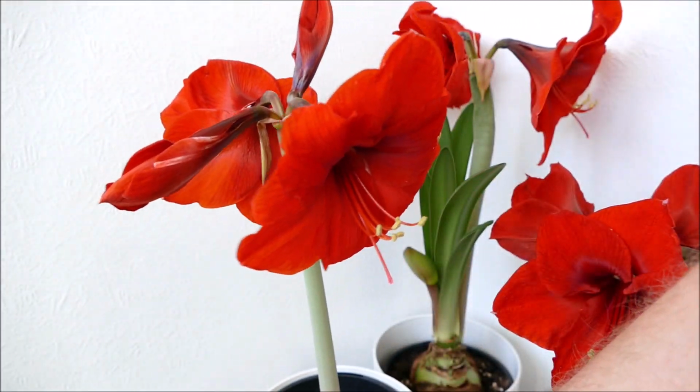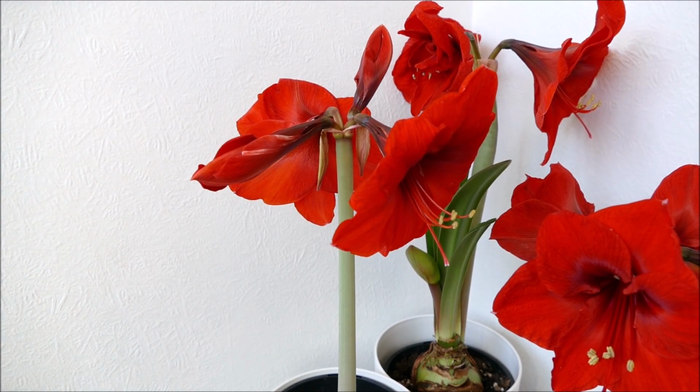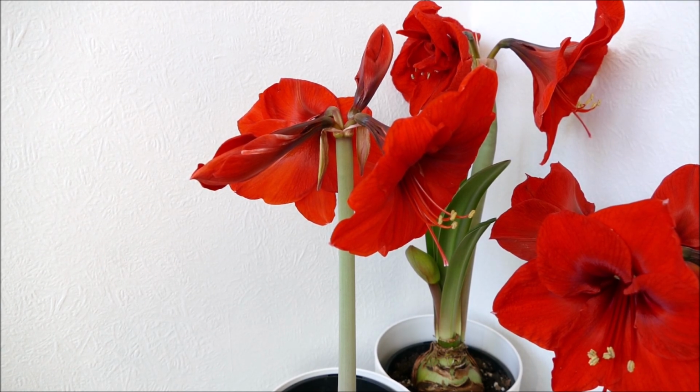So last year was the second year that it flowered. The first year that it flowered, it had 2 flowers. Last year it had 3 on the spike, and this year it's got 4. So it's been getting better every year as it's building up its energy reserves, getting more vigorous and getting a bigger bulb. What I'm expecting this to do is going to grow bigger leaves than the last few years, as it's still building up its energy reserves.